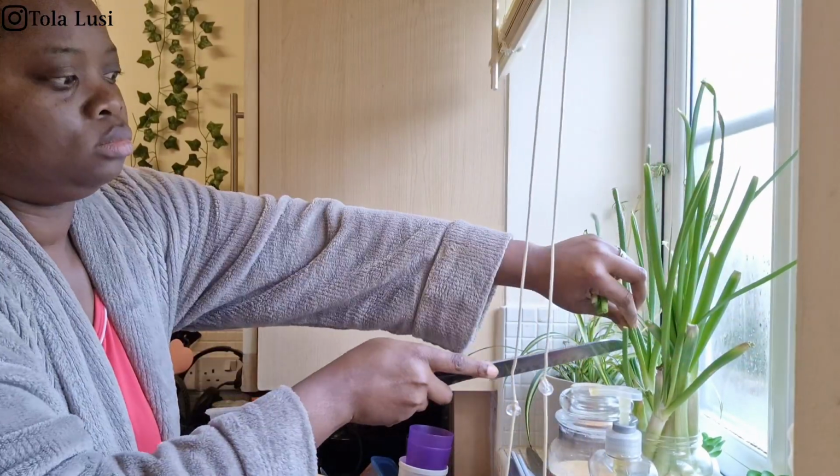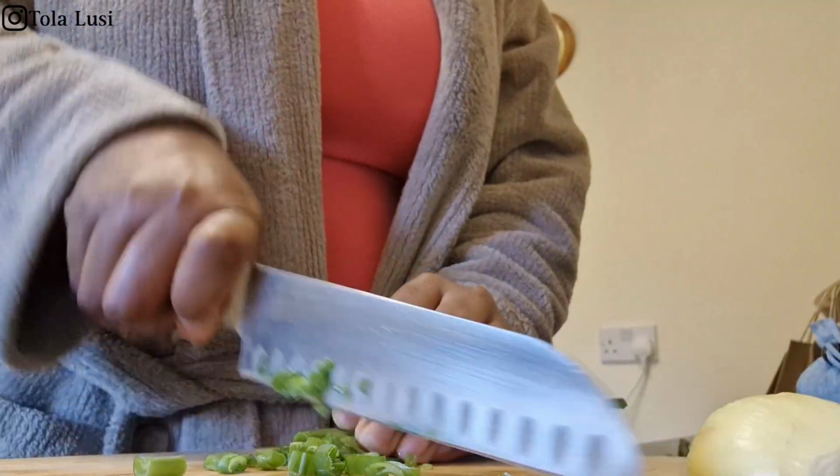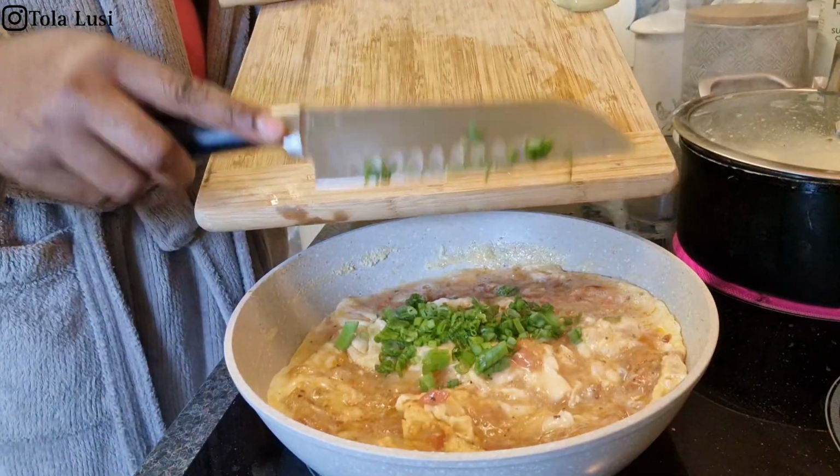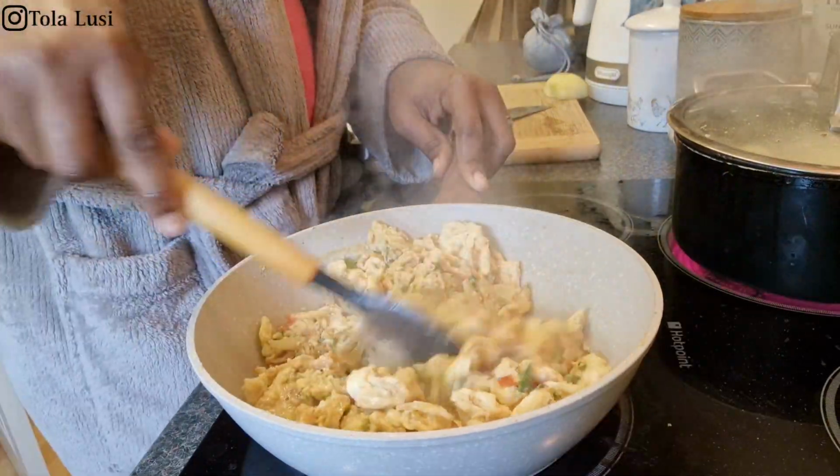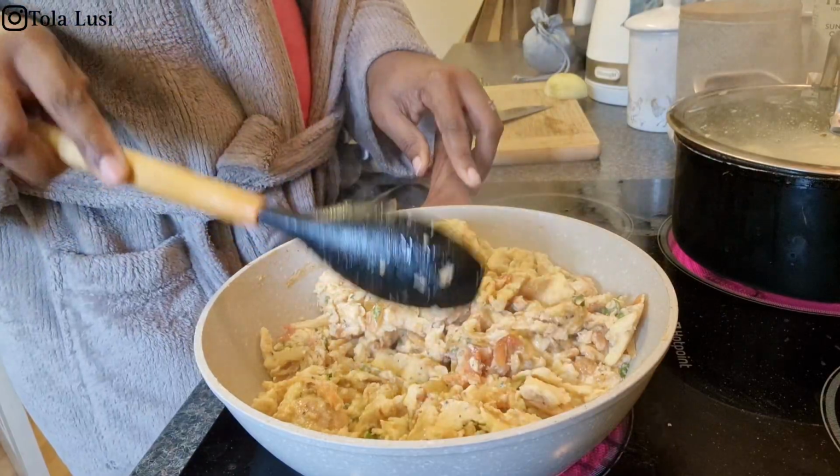The eggs, I like frying my eggs this way, and I don't know if you noticed, but I used some of the garlic skins, and it was really, really flavorful in there.